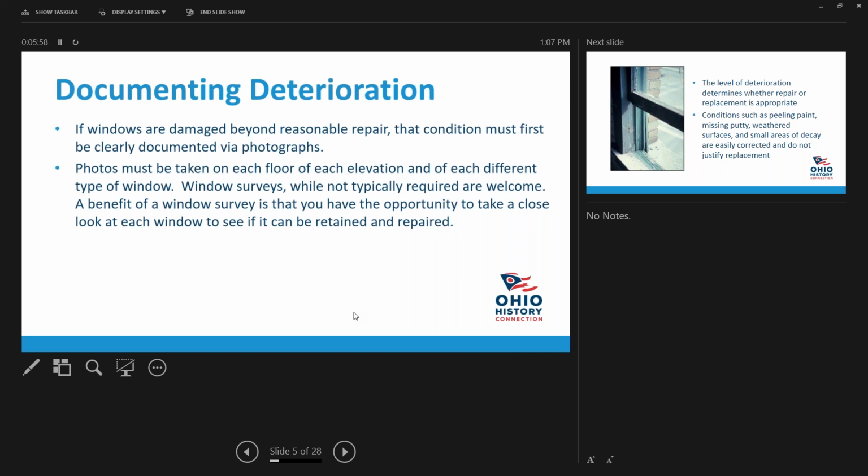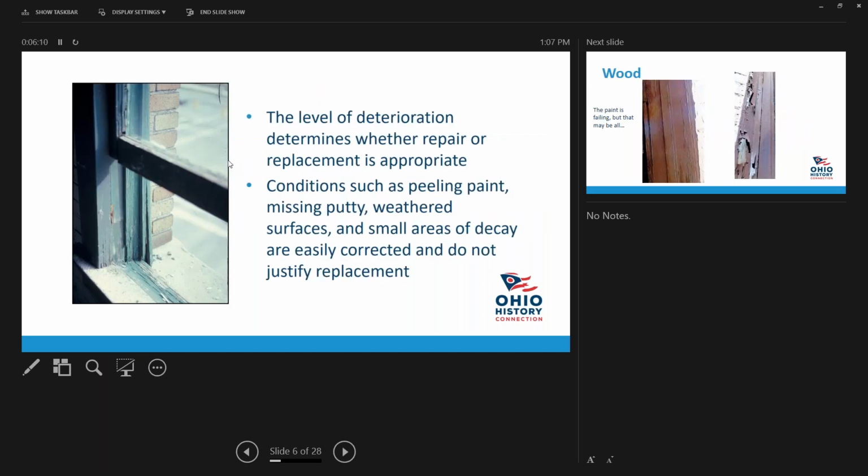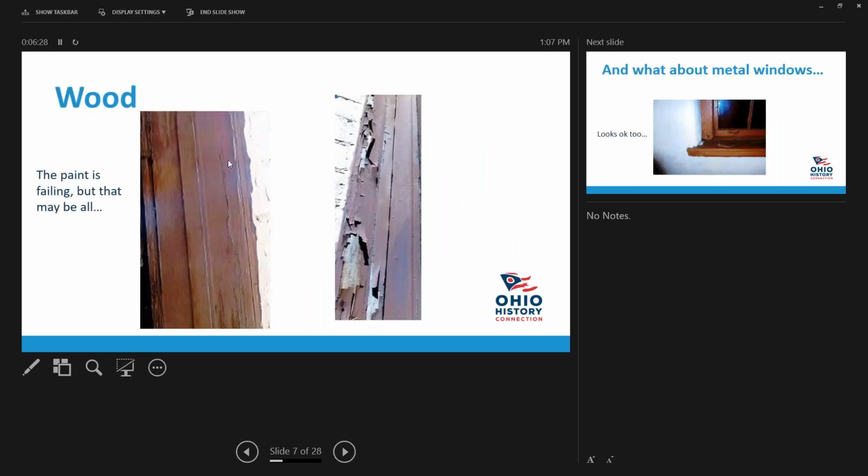And the thing that I really like about window surveys is that it forces a close look at your window. So does it really need to be replaced, or could it be retained and repaired? The level of deterioration is what determines whether repair or replacement is needed. That is what it's all about. Things like peeling paint or missing putty, or weathered surface, or just a small area of decay do not justify replacement.